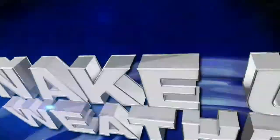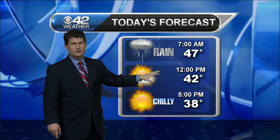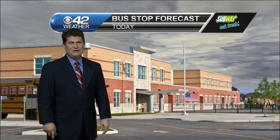Our morning is a damp one. There is plenty of rain, or at least leftover rain from the overnight hours. I've got showers in the forecast at least through 7 o'clock, especially for our eastern counties. Temperatures in the lower 40s by lunch, the cloud cover beginning to give way to more sunshine. This afternoon, though, it's going to be chilly. 38, plenty of sun. What about the bus stop forecast?